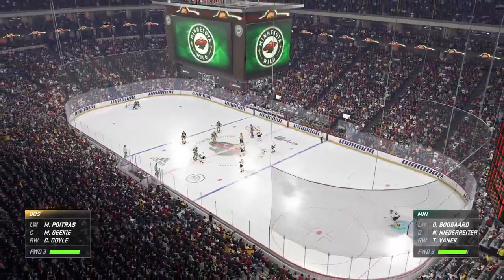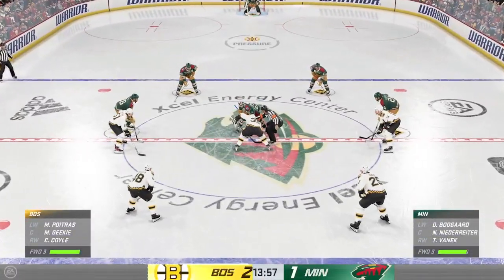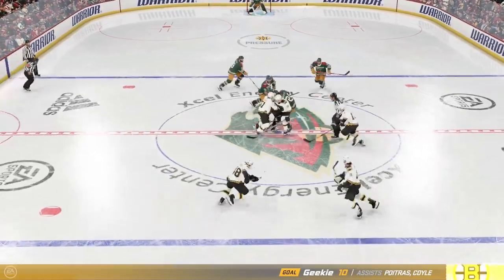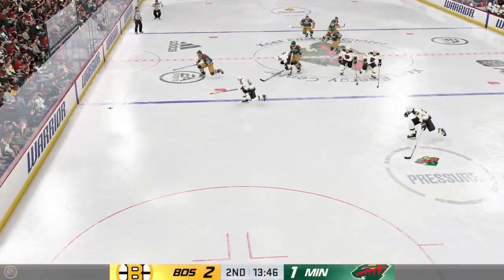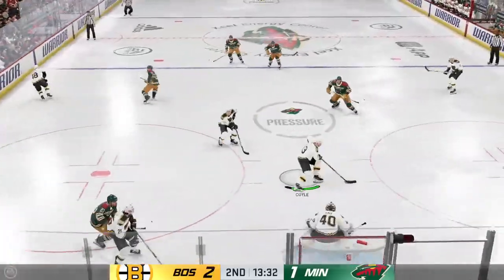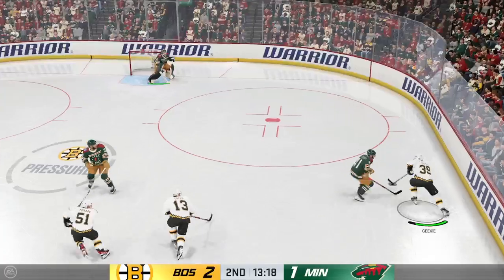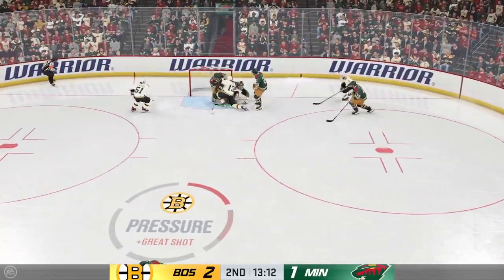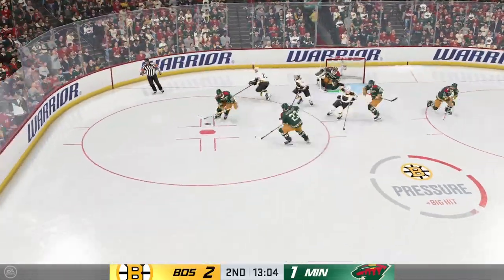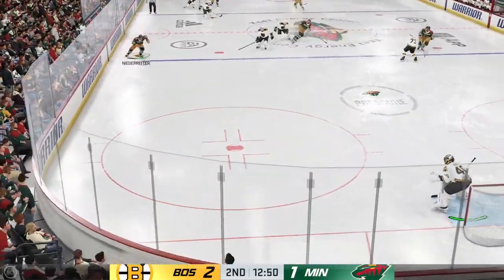Boston's gone up by one here in the second period. Now, it's been a lot of hard work and heavy lifting to get to this point, just to get that one goal lead, James. Not only do they want to hold on to it, they want to extend it now. Great use of the body to knock him off the puck. Coyle's taking it from his own end. They've got numbers here. Sends it in front, and he shuts down a great scoring chance there. Levels him with the hit.